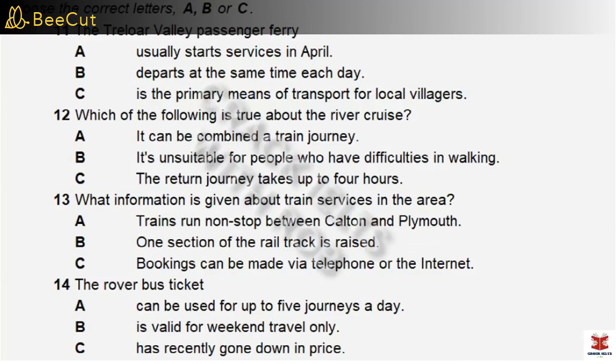You will see that there is an example which has been done for you. On this occasion only, the conversation relating to this will be played first.